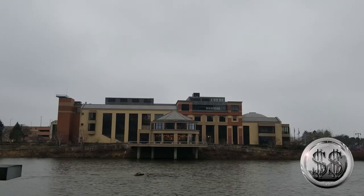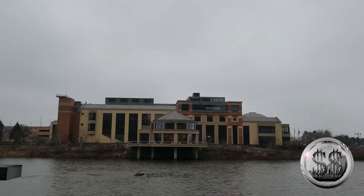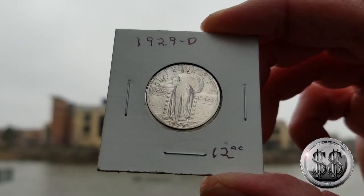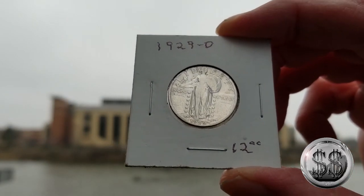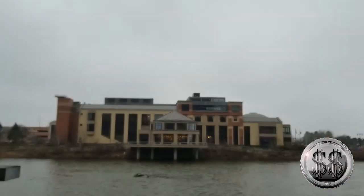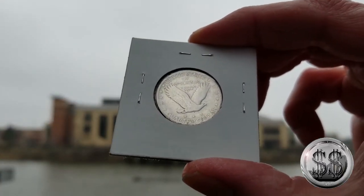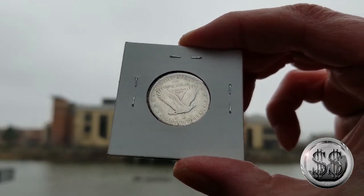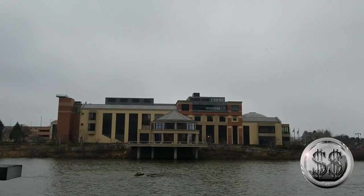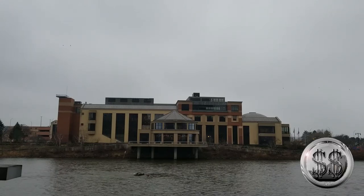Every single standing Liberty quarter I've got is either eaten up or not in good condition. So we decided to pick up this 1929 D. Condition on it's not bad. Again, not $12. I paid $6 for this thing. Worth it in my book. A quarter right now is worth about $3 in melt value. I'd say that's a good deal. Every single SLQ I got is slicked out. Those things are notorious for being slicked out.